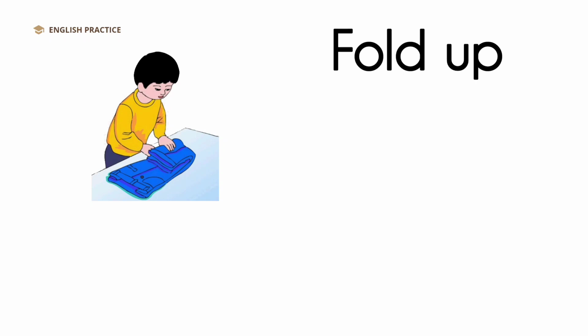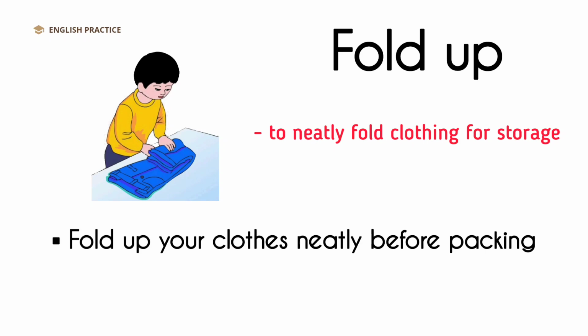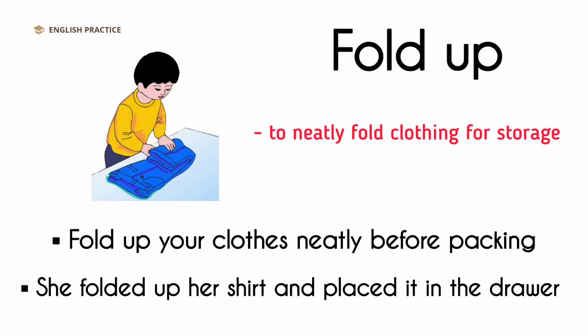Fold up. Meaning, to neatly fold clothing for storage. For example, fold up your clothes neatly before packing. She folded up her shirt and placed it in the drawer.